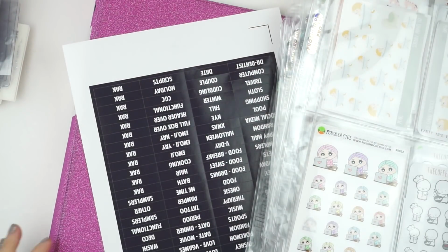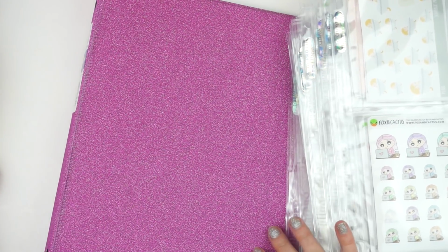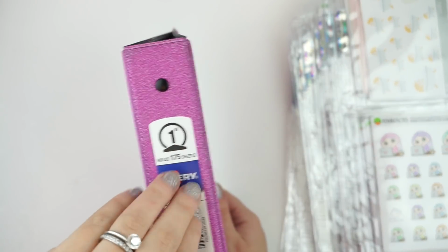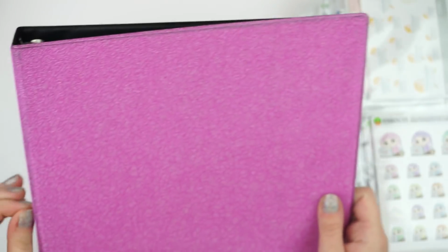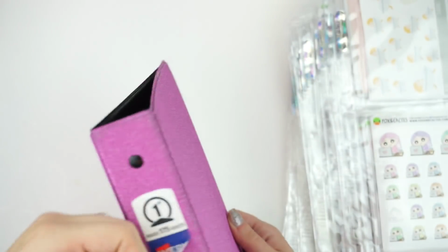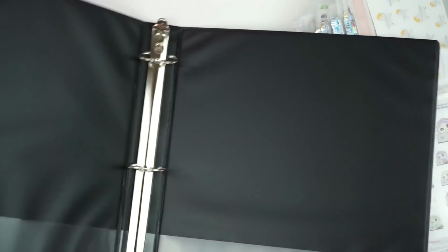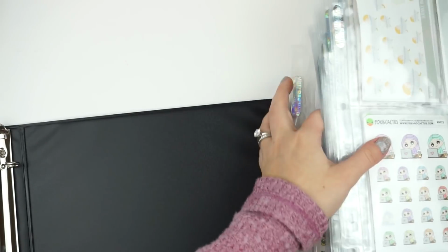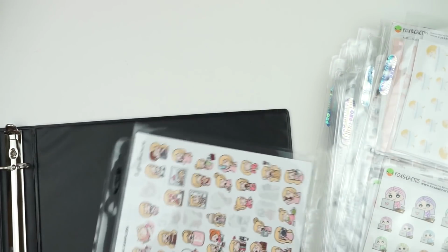So to finish up her character stickers, I did go ahead and buy this really cute 1-inch Avery binder. I didn't want to go too large. I think mine are like a 1.5 inch, and I kind of wish they were 1 inch because I feel like it would fit snug. And it was kind of a random choice. I'll link this from Amazon down below along with these inserts that I use. I'll also link the ones that you can fit the larger stickers in.